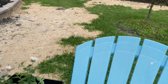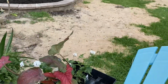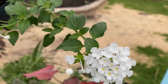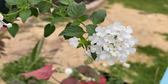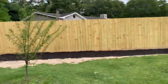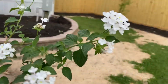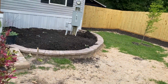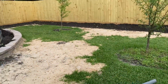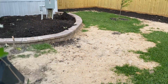And I also got some trailing lantana. So this is the only one in this tray that's for full sun. Everything else is going to be shade, but this trailing lantana, I thought the white was just really pretty. Look at that bloom. That is so cute. And I'm not sure if I'm going to put it in the circle border here or maybe in one of the pots on the porch. It's going to go somewhere because it's really cute. And I think this was $1.89, maybe $1.59. Hold on. These were pretty cheap. Oh, white trailing. There's a tag. Anyway, it was less than $2.